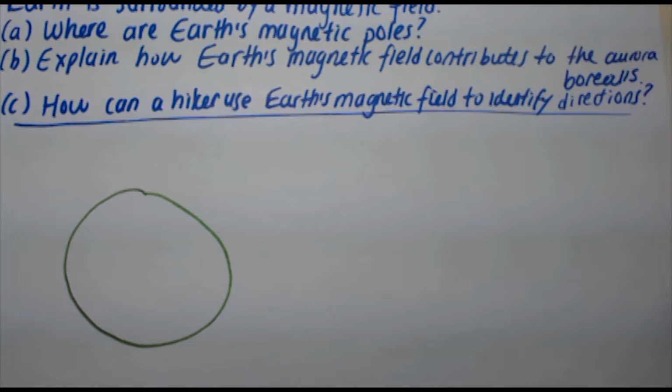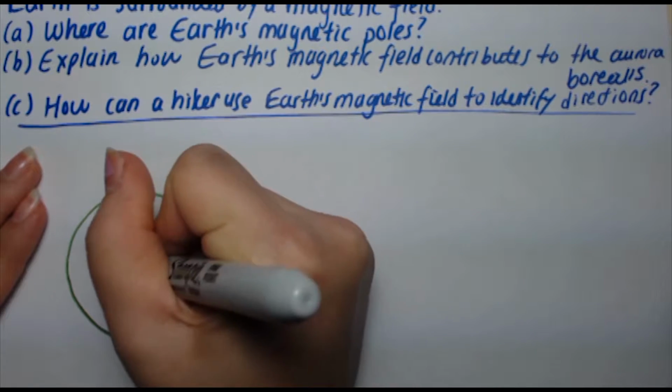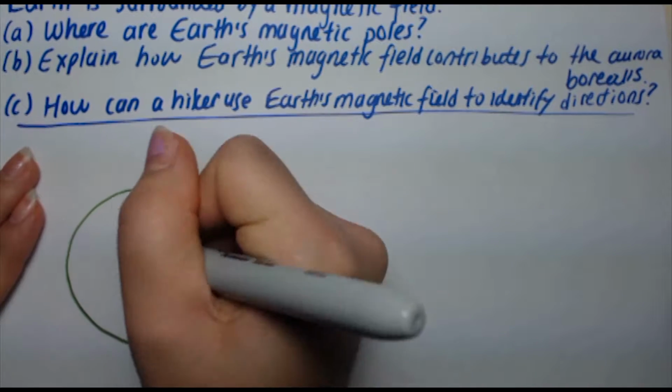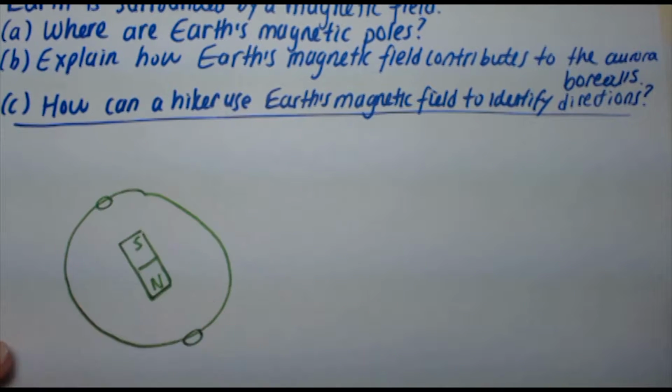So it's said many times that Earth's magnetic field resembles that of a bar magnet. A bar magnet's magnetic field, just like any magnetic field for any magnet, comes out of the north and goes into the south. Now, let's say this is the orientation. Let's say this is Earth's magnetic north and this is Earth's magnetic south.